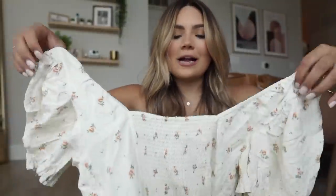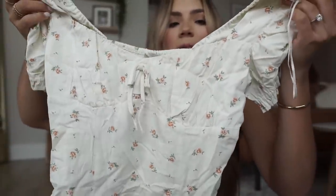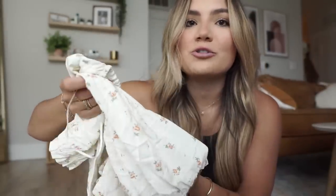Okay, also from Urban Outfitters, I got this dress. I think that this is close to one of my favorite things that I picked up. So it's this cream color with this really pretty floral pattern. I am so into florals right now. It's got the puff sleeves. You guys know I'm obsessed with puff sleeves, and also puff sleeves are like so on trend right now.